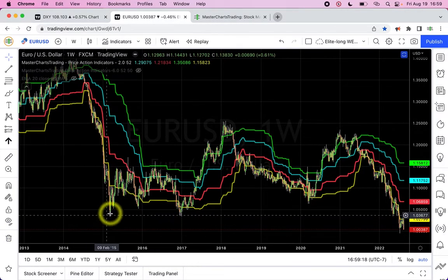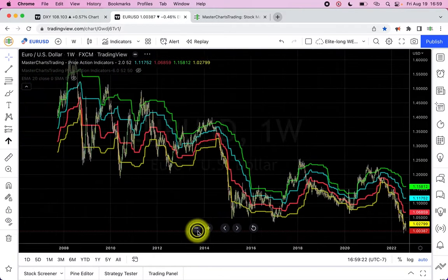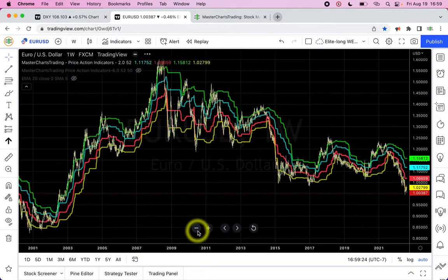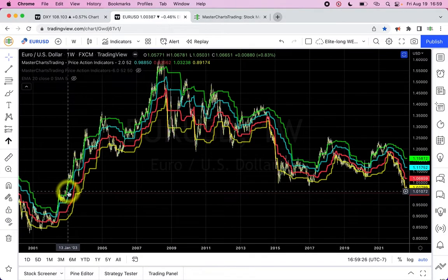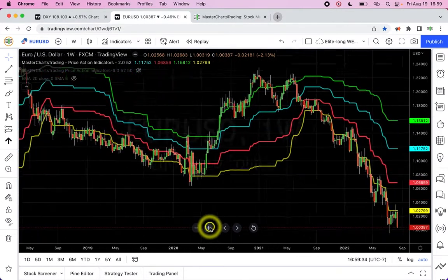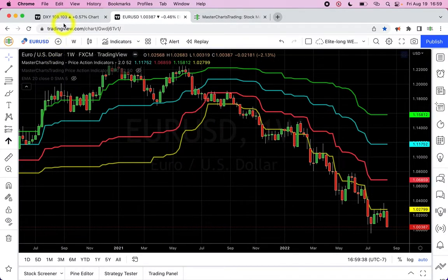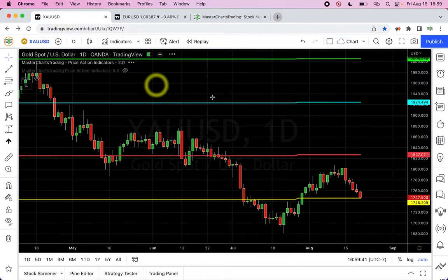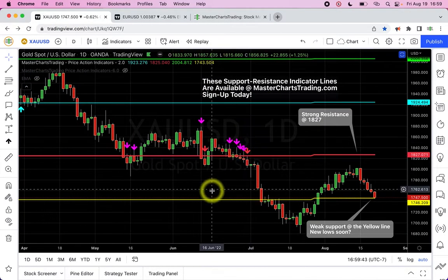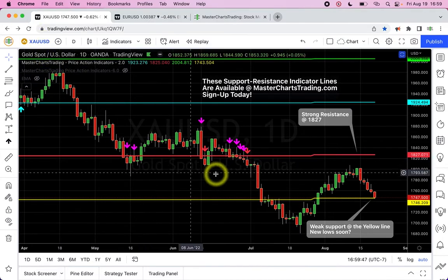This is below 2015 lows. We have to go back all the way to 2003 to see the same price levels. So this is not good news for the euro. It's great news for the dollar. It's also bad news for gold, because gold is traded in dollars, XAU divided by USD.